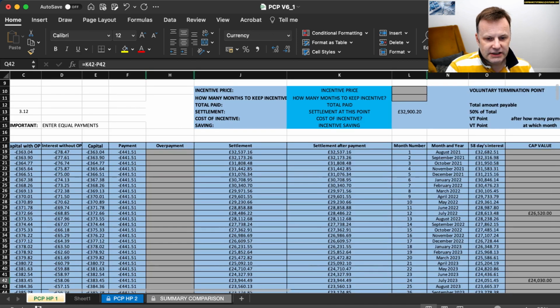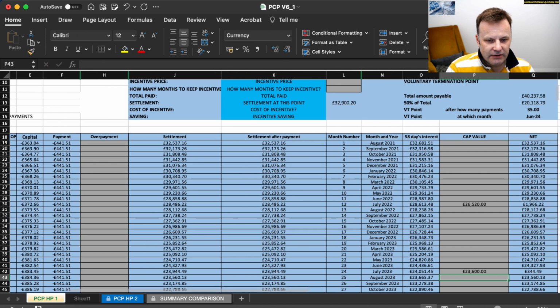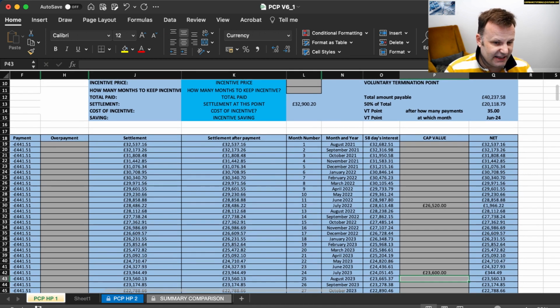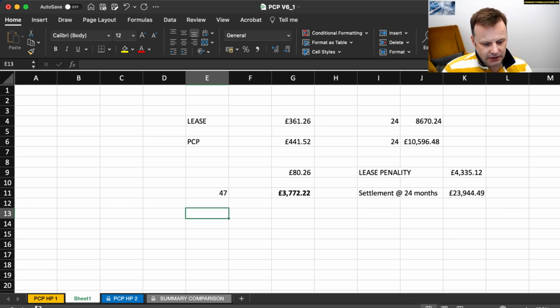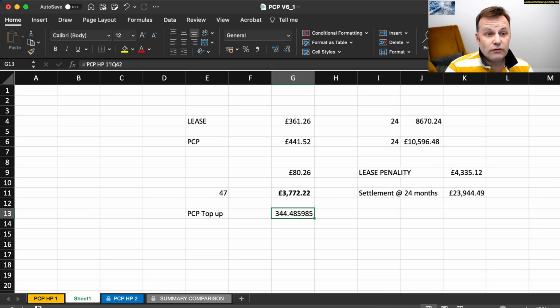So we can stick that in here, look, 23,600, and it tells me that we would have to find £344.49 in theory to get out of that car. So let's put that in. So we have got to pay, let's call this PCP top up. We've got to pay that amount, 344.49. Okay, so what does that mean?